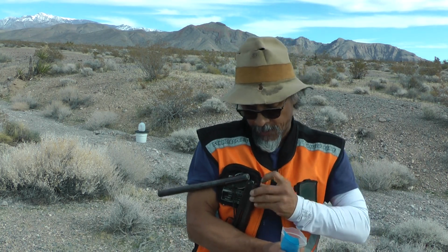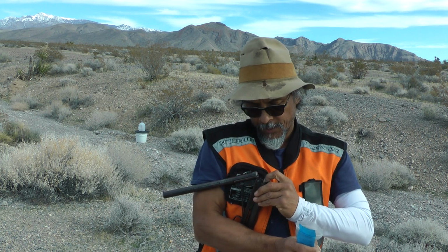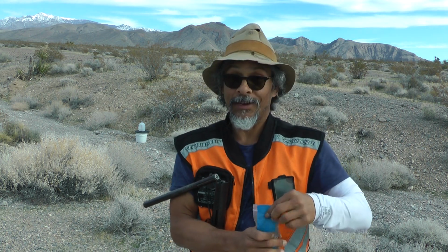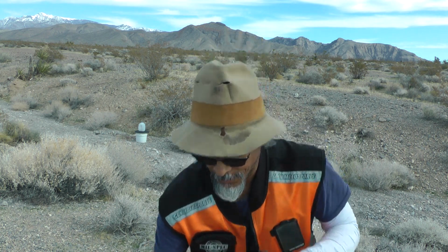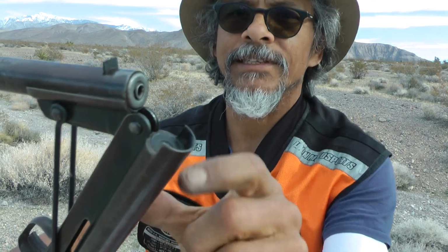Now, it's interesting. This has a little catchment that catches the BB in case it tries to fall out as you're loading it. So if you hold it right, it will get caught onto this little ledge. I don't know if you can see that, but it's just a little ledge right there.